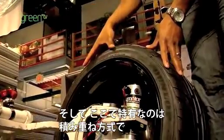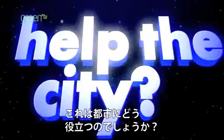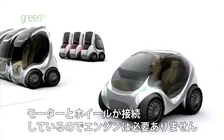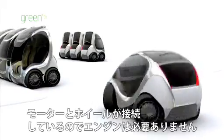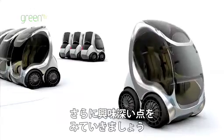And what's unique about this is we take all the stuff that's usually in the hood of the vehicle and divide them up into the four wheels. So we have the steering, the drive motor, and suspension, all built in a unit. With electric motors in the wheels, there's no need for an engine up front. And that lets you do some pretty interesting things.